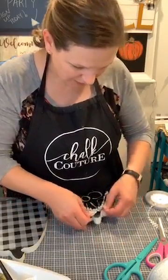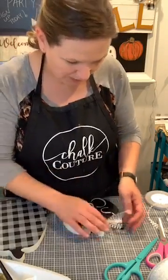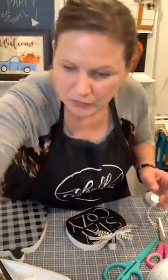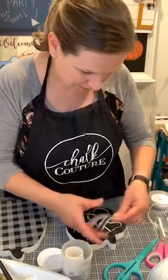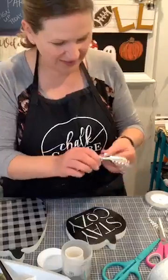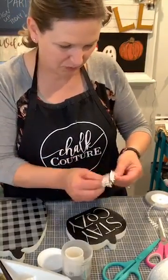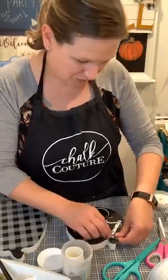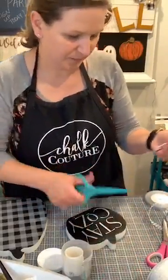Now you can hot glue this on here, you guys, or I don't like to use hot glue because I don't want to damage the surface. So I'm going to use one of my little glue dots to hold it in place, and I'm going to trim it up so that it, I don't know, maybe it is not too long. I'm not going to trim it until I get it on there because I don't want to cut it too small.